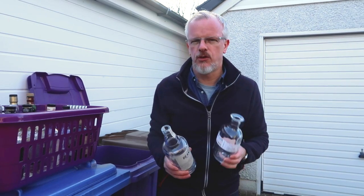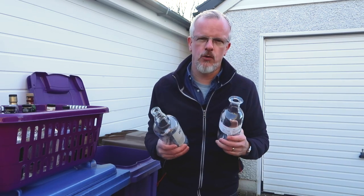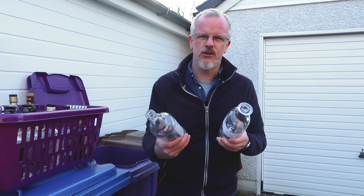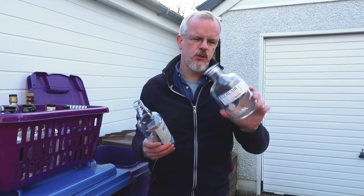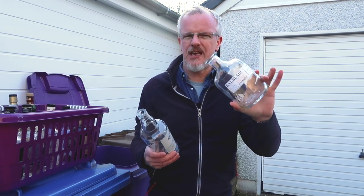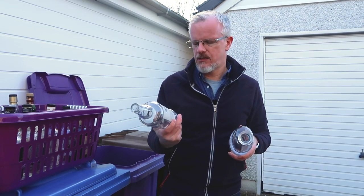I picked this up in 2016 when I was at Balblair. And this is when you can hand fill your own bottle and take it home with you. A great concept. Can be a bit expensive at some distilleries sometimes. This wasn't too bad. 19-year-old whisky, I think it was £80 or £90 at the time. And I'm not sure how much Jason paid for this.